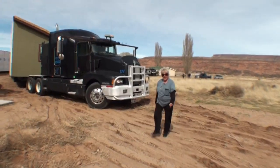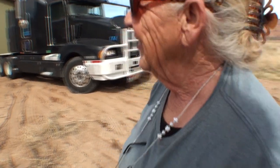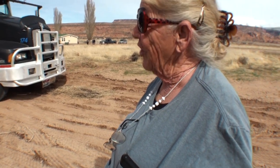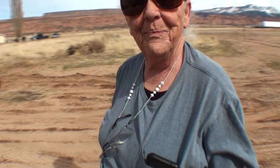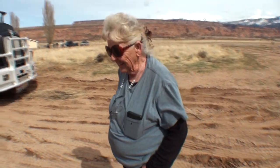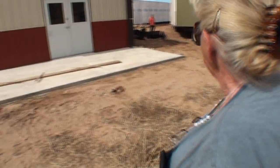Sweetheart? Is he doing a good job? Is it going to be all right? He's not going to flip our trailer house over, is he? No. Okay, he's a professional, right? I've been with him a long time. He's a good driver. All right. So he's going to jackknife that thing up in there and set it right down. Yep. All right, can we go inside and look at it when we get parked? Yeah, when you get parked. I think you've got the keys and everything. Okay, sounds good.